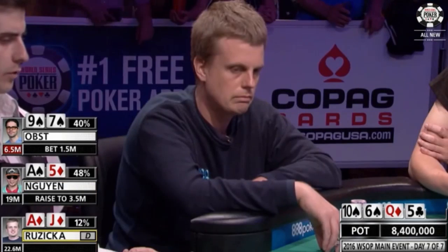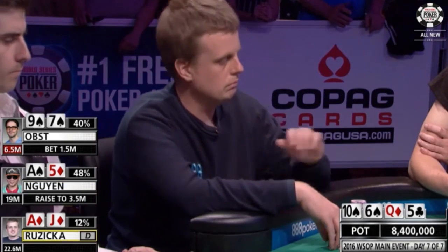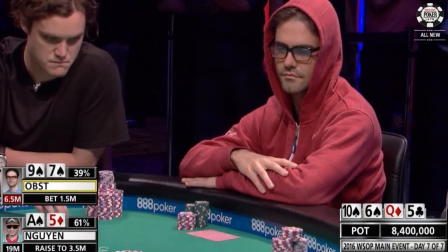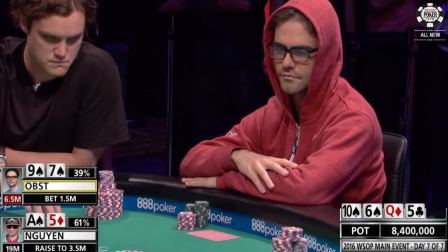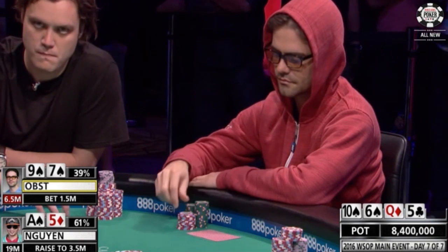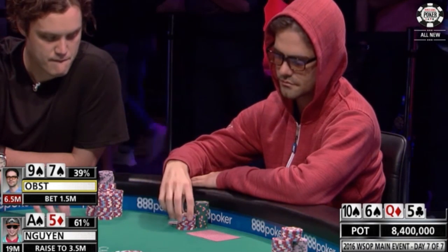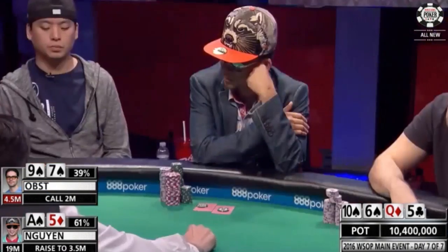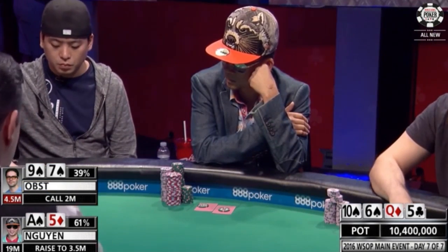That's a raise to $3.5 million. Ruzicka now with a suited ace-jack and the draw, and he gets out of the way. This might be the one straight flush draw I might fold. Day 7 main event. Obst down to 16 big blinds. A call here is for nearly 1/3 of his stack. He puts in $2 million more. Well, you do have to gamble if you want to win this baby.